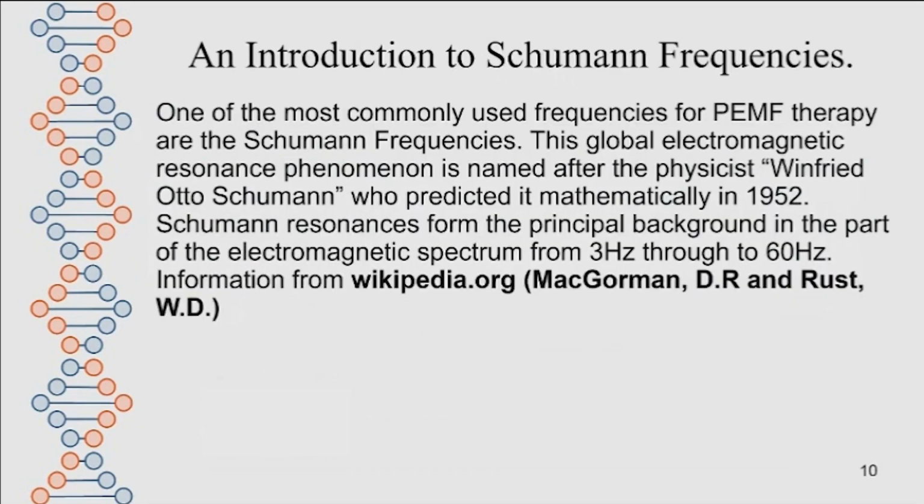Now, this is an introduction to human frequencies. We'll learn about this in a minute. One of the most commonly used frequencies for PEMF therapy are the Schumann frequencies. This global electromagnetic resonance phenomenon is named after the physicist Wilfried Otto Schumann, who predicted it mathematically in 1952.